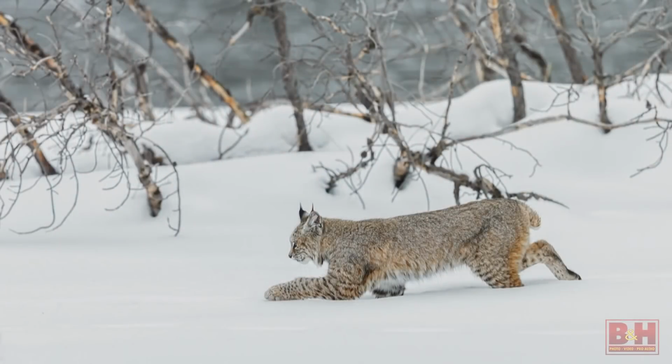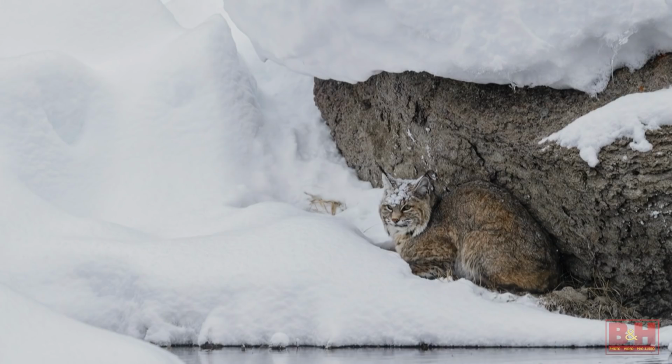So this one, the left foot's forward, but I always want that sense of movement in the pictures. You know, it's really cool. So look at the camouflage. So I'm looking, I'm going, it's got to be here. And there he was, just sitting there, not moving. Really cool. They're like house cats.